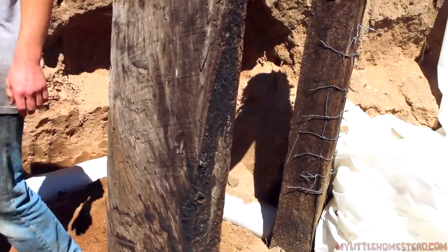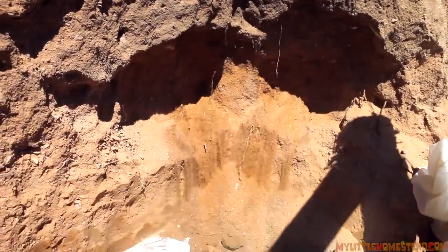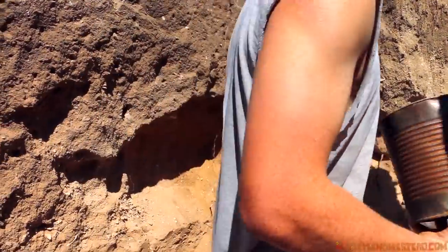Where there are pockets of mostly sand, the walls cave in, but the clay, like you see above, doesn't budge. It collapses? What do we do?